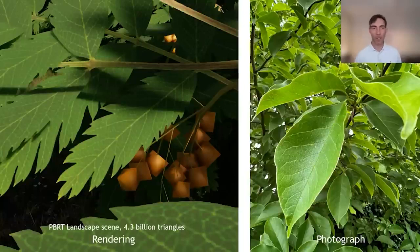So just for fun, to see where we're at, I took the PBRT landscape scene, which has 4.3 billion instance triangles. And there's no critique on the modeling here. It's an amazing scene in the distance. But when you do move close to the detail in it, you realize just how much is left out.